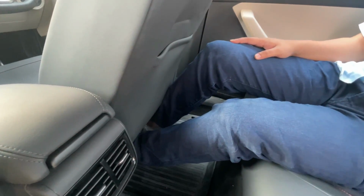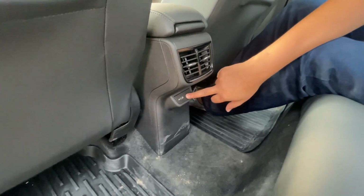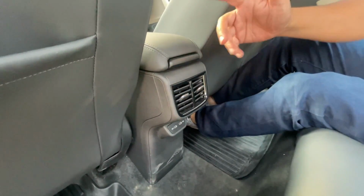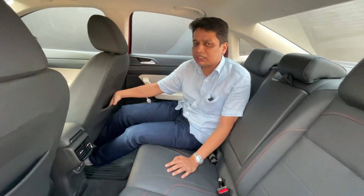And what you also like about this car is the fact that you get two Type-C charging points over here. So in case you still use the old school charging ports, the USBs, you'll have to throw them all out and buy new ones for yourself. AC vents is something which all cars have, and door pockets at the back, which again most of the cars now have.